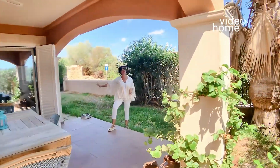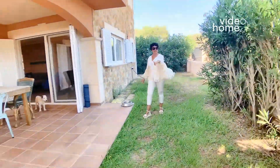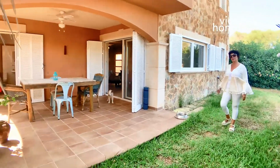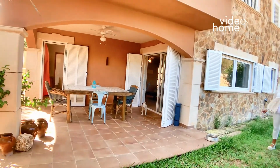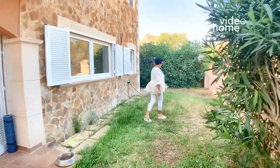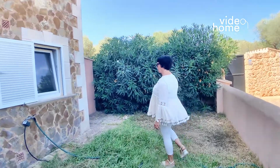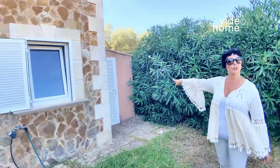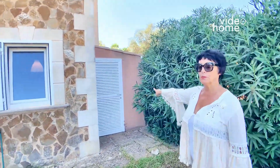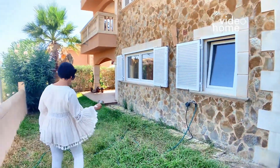And this is the next part from the terrace of this apartment. The terrace beside the beautiful garden all around, which has got as well a parking place for one car. The garden, and here as well a storeroom, which belongs to this apartment too. A bit of space is always interesting.